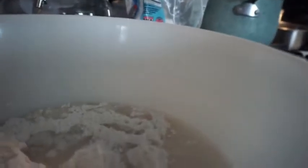This is what it looks like. You can't lift it. So this is what it looks like. And now we're going to mix it again. Yep. We are going to mix it.